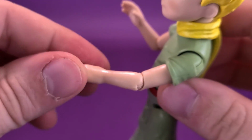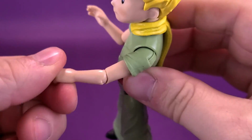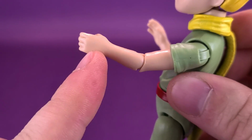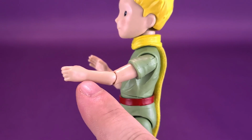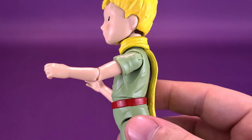Putting in, yes, the joint would have allowed the wrist to rotate, but I also feel you can get just as much going for the elbow. The elbow will do just as much as what the wrist would have done, and it would have also broken up the nice sculpting here by putting a big, obvious peg right there. So in this case, I'm actually glad that they didn't put an articulation point right there. It makes it look for a more seamless looking arm.